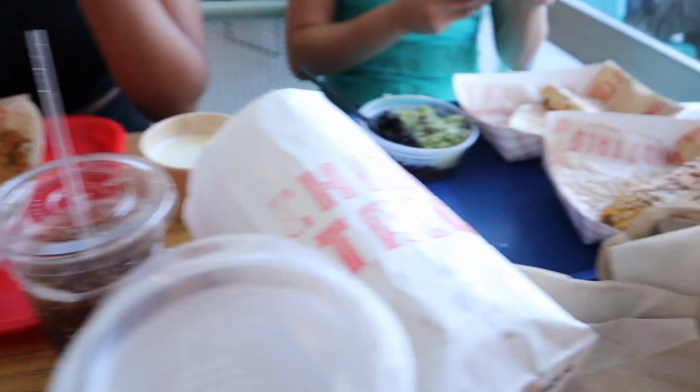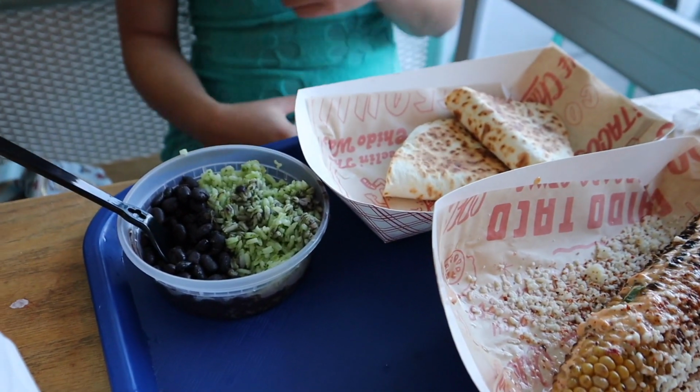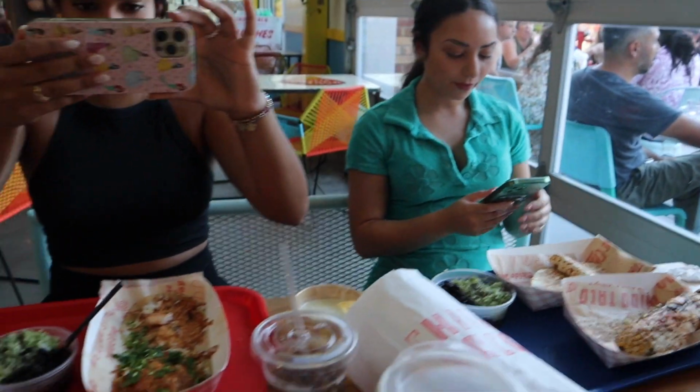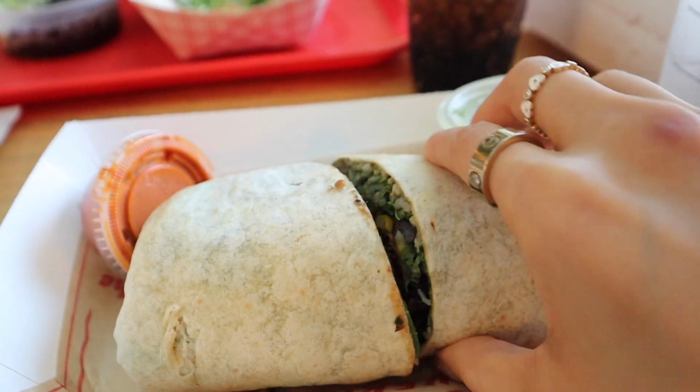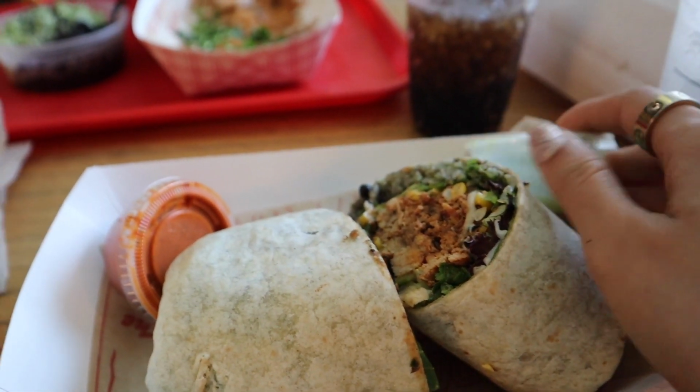Ooh, shrimp. What'd you get? I got a kids quesadilla, elote, and rice and beans. Ooh, she got the elote. I didn't know it came on the cob. Looks delicious. I got a shredded chicken burrito. I was craving a burrito, honey. Got some green sauce and some red sauce.